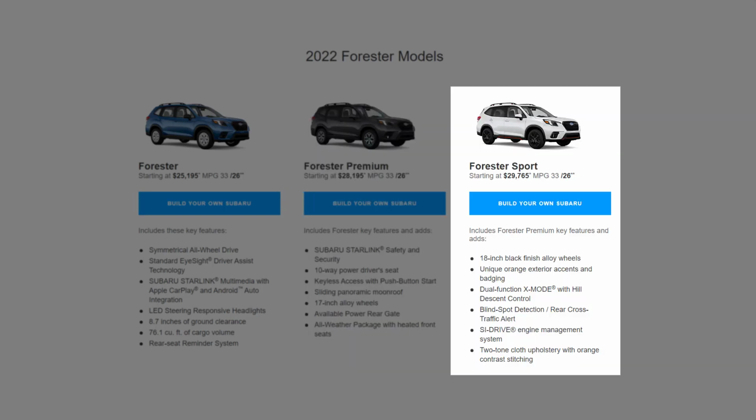The Sport has all the features of the Premium and its optional driver assist features, plus 18-inch black painted wheels, black and orange interior and exterior accents, and LED fog lights. Options on the Sport include a Harman Kardon audio system, 8-inch touchscreen, a power liftgate, and rear automatic braking.